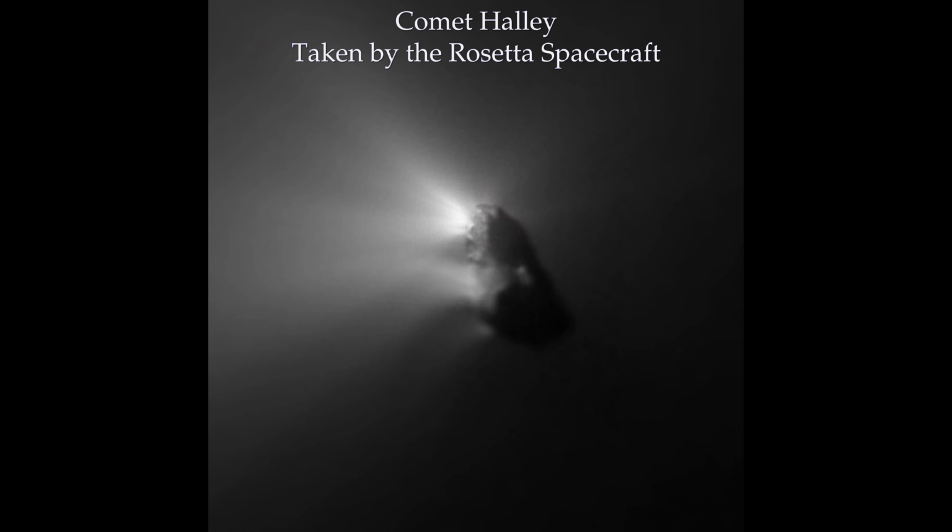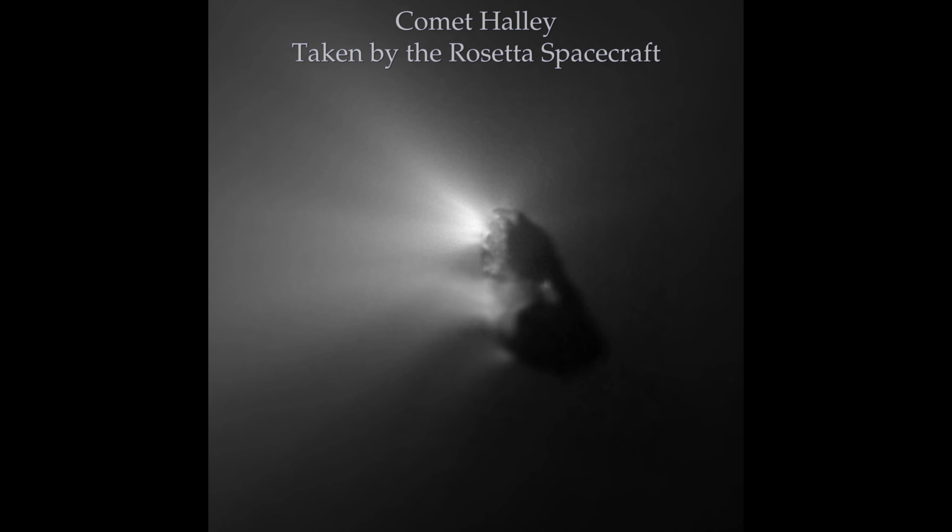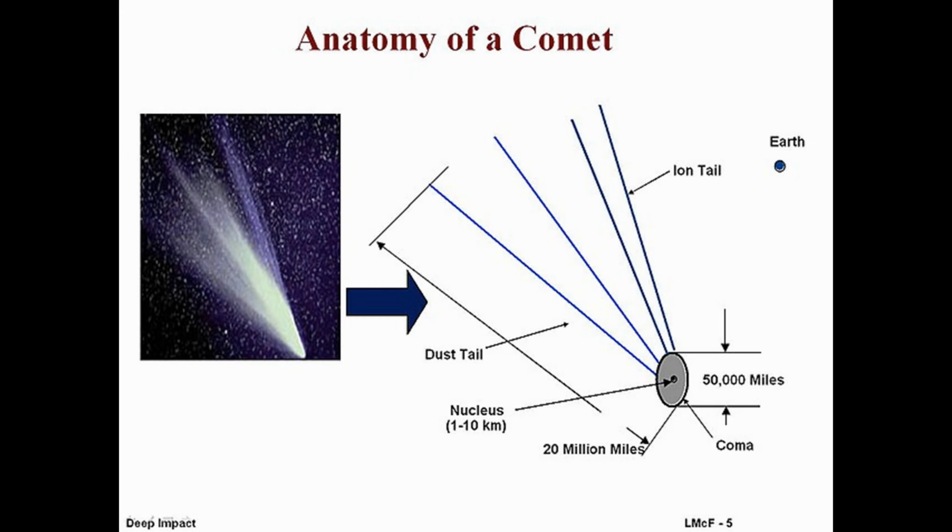When a comet gets close to the sun, the heat causes the ice and other volatile substances in the nucleus to vaporize and form a cloud of gas and dust around the nucleus. This is what we call the coma. The coma can grow to be tens of thousands of kilometers across, making it much larger than the nucleus. The sunlight reflected off the coma is what makes the comet visible to us here on Earth.